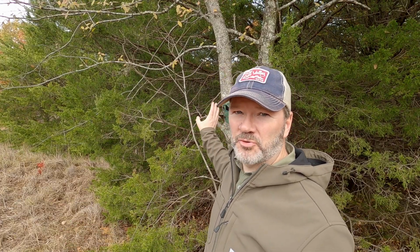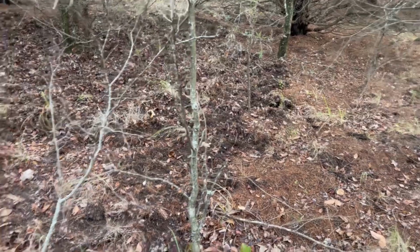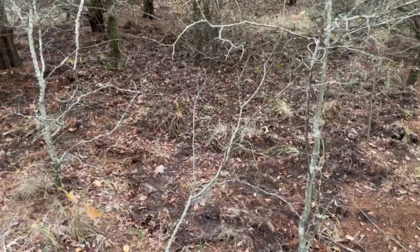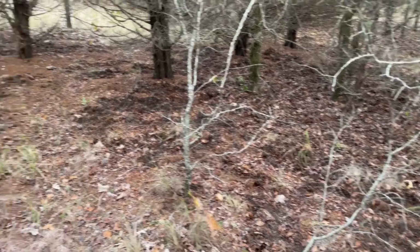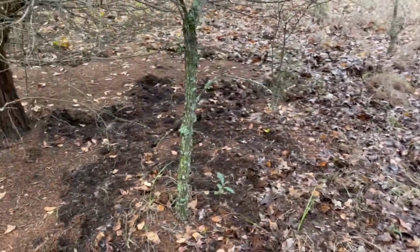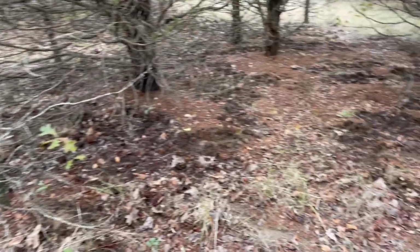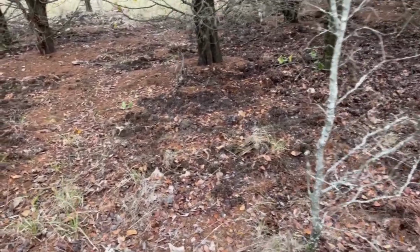Came over here to replace this. This is really a crappy game camera. Came over here to swap this out. And back behind here, there's been a lot of tear up. So I had just said that we hadn't seen any more activity from wild hogs. But look at all this. It's even worse back there. I mean, this certainly is not armadillo.